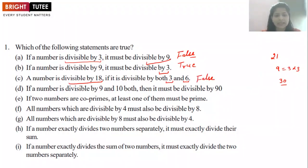The next statement is, if a number is divisible by 9 and 10 both, then it must be divisible by 90. 9 into 10 is 90. If the number is getting divided with 9 and 10, then yes, it will be divisible by 90. This is true. Also, here you could see 3 and 6, they are not co-primes. 9 and 10 are co-primes, so the number would be divisible by the product as well.